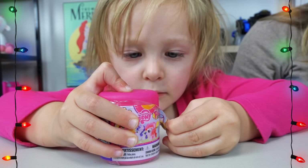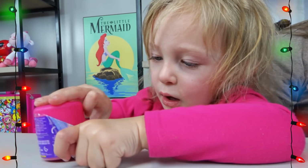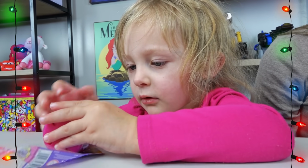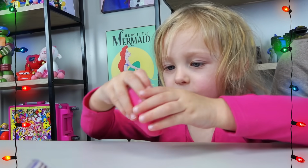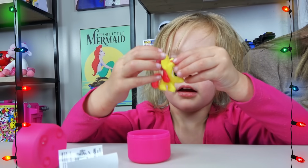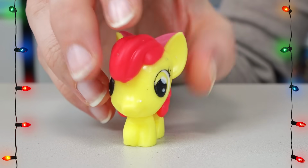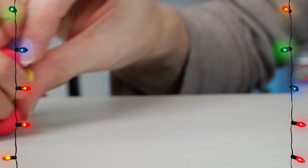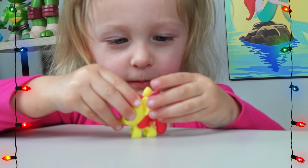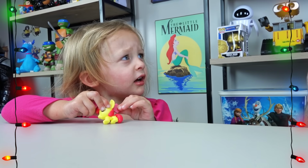What you gonna open? You gonna open the ponies? Yeah. The squishy Fashem ponies. Can you pop it open now? You got it? Who'd you get inside? Is that Apple Blossom? This isn't Apple Blossom, this is Apple Bloom. Now we got a squisher, ready? Squish, squish, squish, squish, squish. What do you think? I'd give her a 5. A 5? I'd give her maybe a 4. She's a little bit squishier than our other pony.